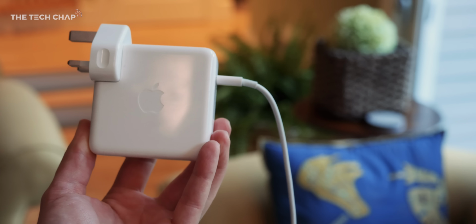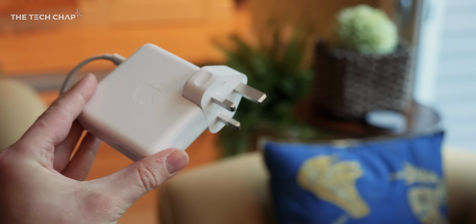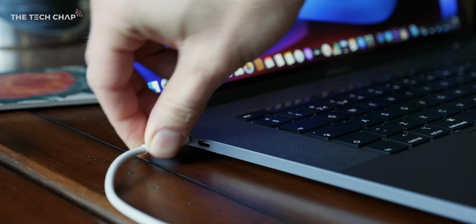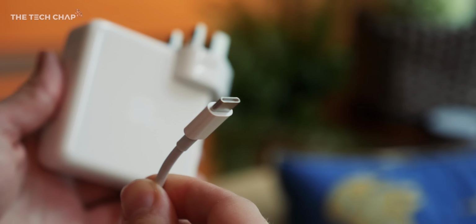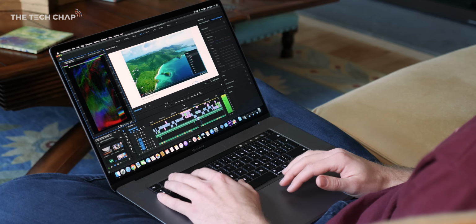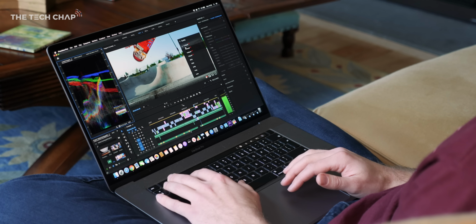We also get a new 96-watt USB-C charger, up from 87 watts before. It still takes around 2 full hours to charge. It's not any faster than before. So not only is the charger itself fairly compact given the performance of this, and also because it's USB-C, you can also then charge your Android phone or your iPad, and it's really, really fast.